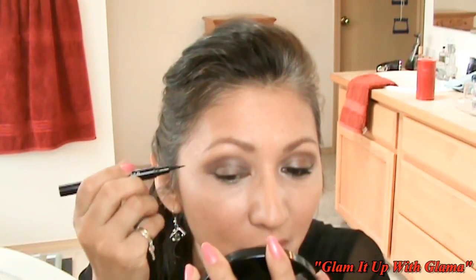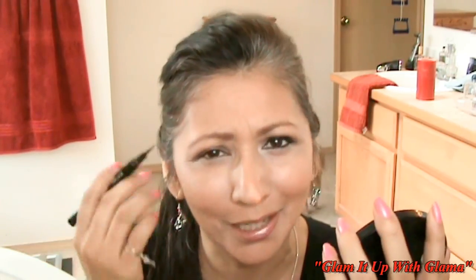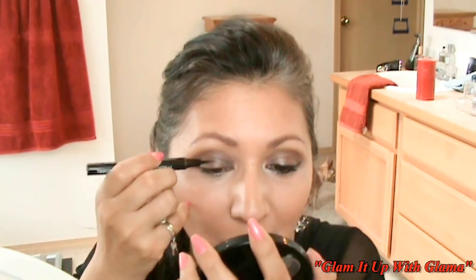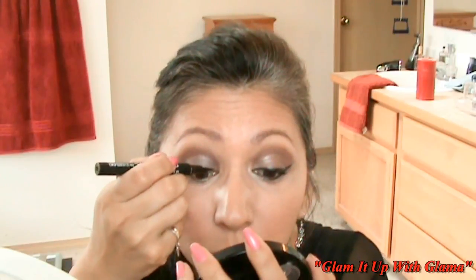So from what I'm understanding, you're supposed to start from out here. I always do a winged eye, no matter where I'm going, what I'm doing. I always do a winged eye because I feel like, since my eyes are so close set, it brings them out a little bit. And I know there's a technique to getting the perfect wing, and I don't know it yet because I always have a hard time making them even. So anyway, probably not supposed to start from the inner corner, but it's what I do.